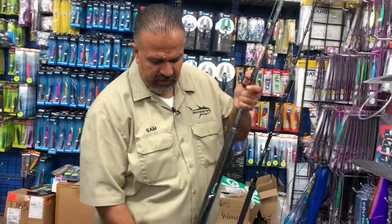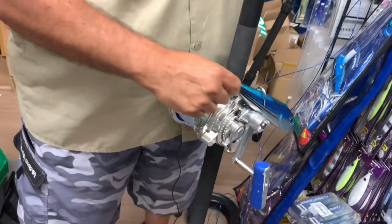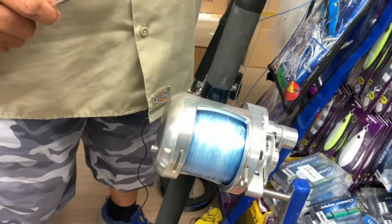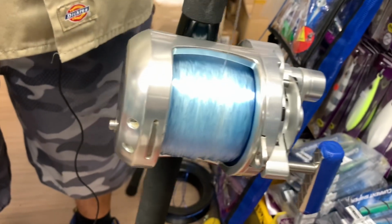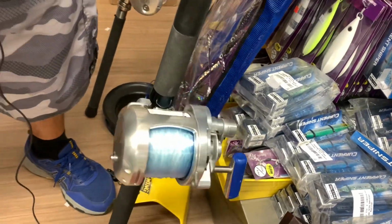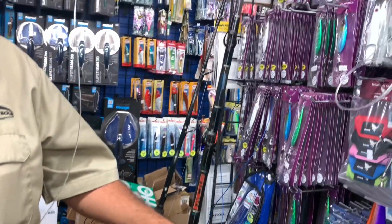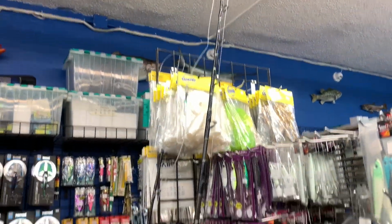Another detail too, I had a few customers that came in and lost their Mad Max because they weren't using big enough gear. This is a 50 size reel here with some 130 pound mono on it, a long piece of it, with a heavy rod, pretty much the heaviest rod you've got. This is a UC Invictus, which is their like 100 to 150 pound rod.